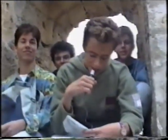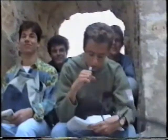In front of me I have a plan of Valletta. Here we are situated in the Lower Barrakka Gardens. From here we can see the Grand Harbour.